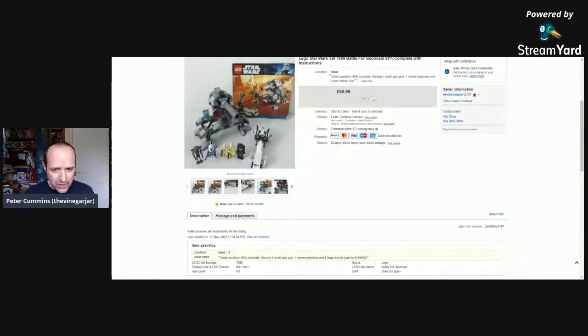So I had all... Is this 100% complete? No, it's 99% complete. It was missing one small grey gun, which I have actually found, and a helmet antennae. These clone troopers have bits on the helmet and stuff like that, but it's really small bits. I think what sold this was that figure on the right is a bit of a rare figure. But yeah, not a very big set. When you take it all to bits and put it in a bag, it fits into your hand, really. So hardly anything at all, but someone's paying 50 quid for it.